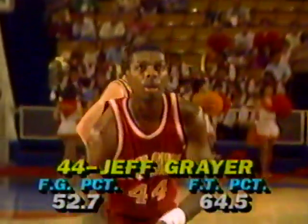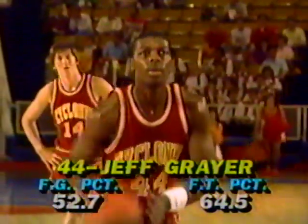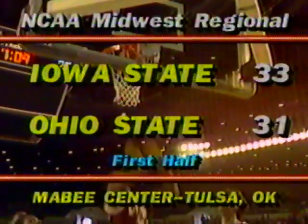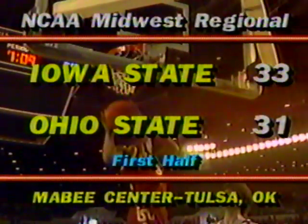Grayer, a freshman. You haven't called Tom Peterson's name much, but they started him a couple of weeks ago, and all of a sudden the team came together for Iowa State, so he's a little bit of the glue needed to win. Iowa State has taken a lead. A timeout on the court with the score. Iowa State 33, Ohio State 31. The Mabee Center in Tulsa, Oklahoma. Ohio State trailing by 2, but here's a quick 2 from one of their lightning quick guards, Ronnie Stokes.